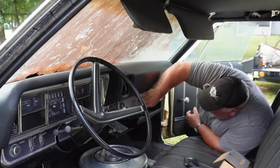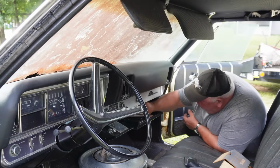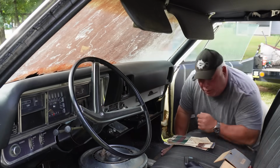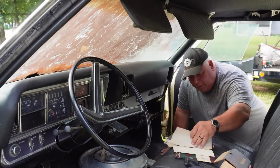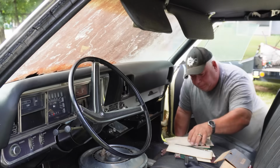Let's see what's in the glove box. Alrighty. We have original owner's manuals. We've got delivery paperwork from when it was new. Oh, we got us a little gold mine.